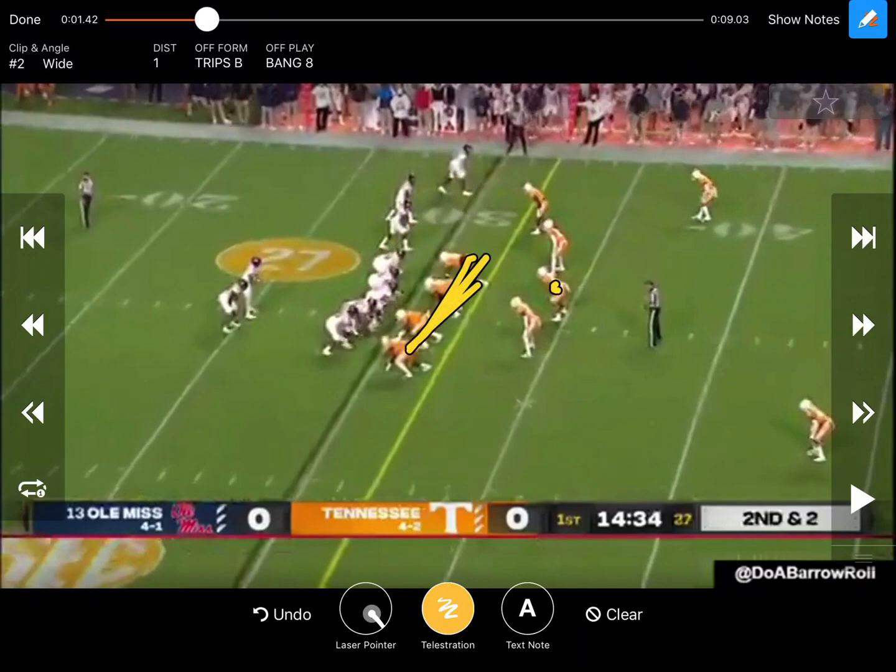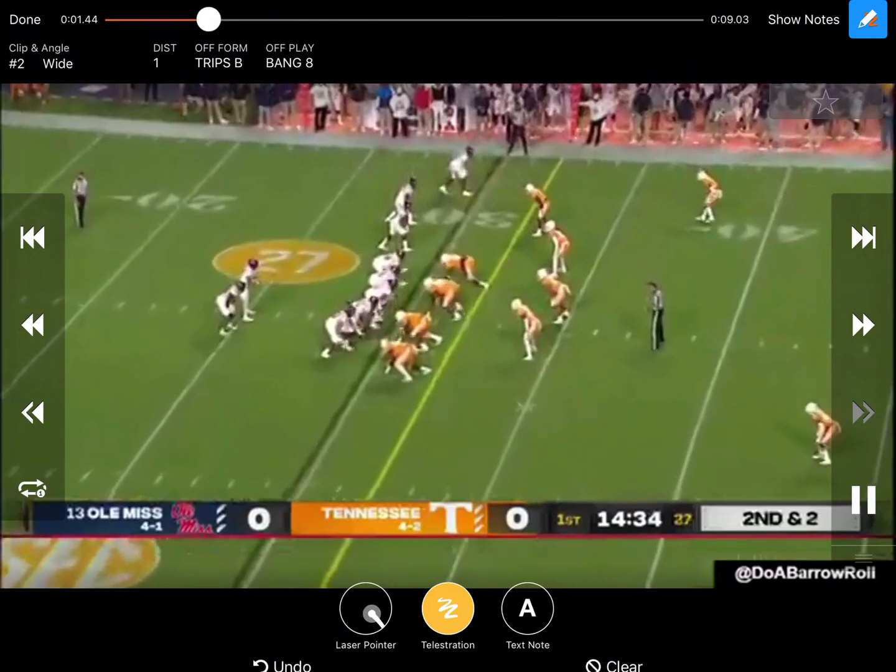So they're blocking four down to there, running outside zone, mid zone, that direction, whatever it is. And with the one high look, as long as this guy's not getting out underneath it, they're going to want to throw it. But for me, with this safety in the middle of the field, I'd rather not throw this ball, especially being that wide. They end up completing it here, but we'll take a look at it.